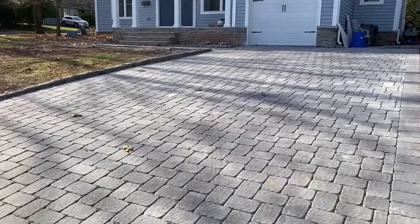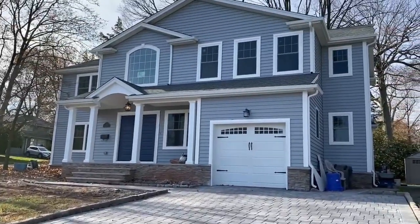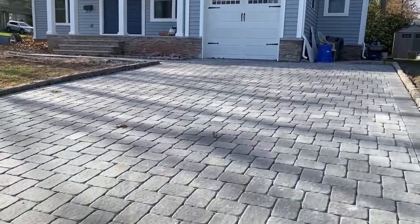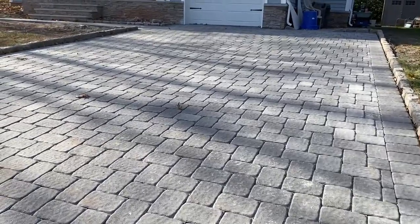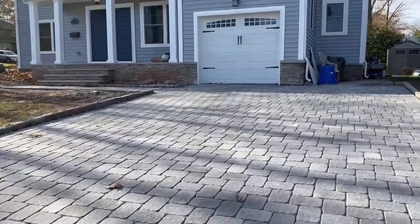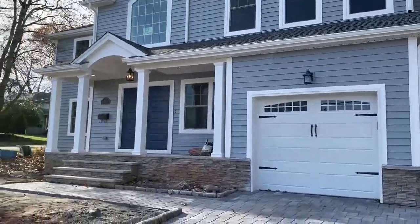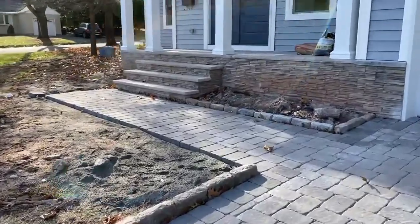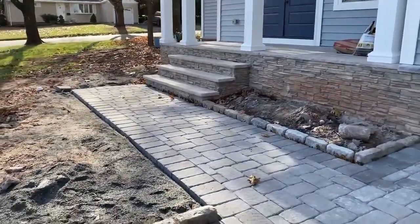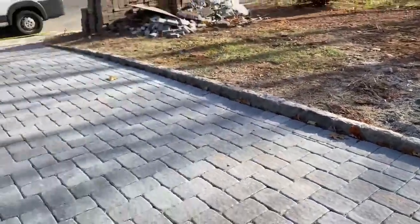All right, guys, so we just arrived on site, and take a look at how nice this house looks. We just had the whole outside, the driveway pavers installed. We have a carriage style garage door. Look at the front sidewalk. We had a new redirected sidewalk. Take a look at how nice this came out.